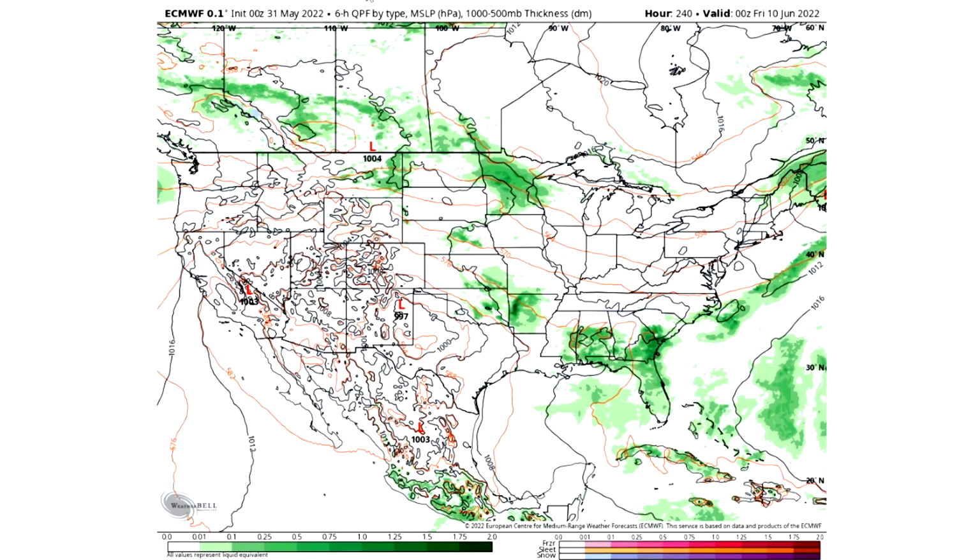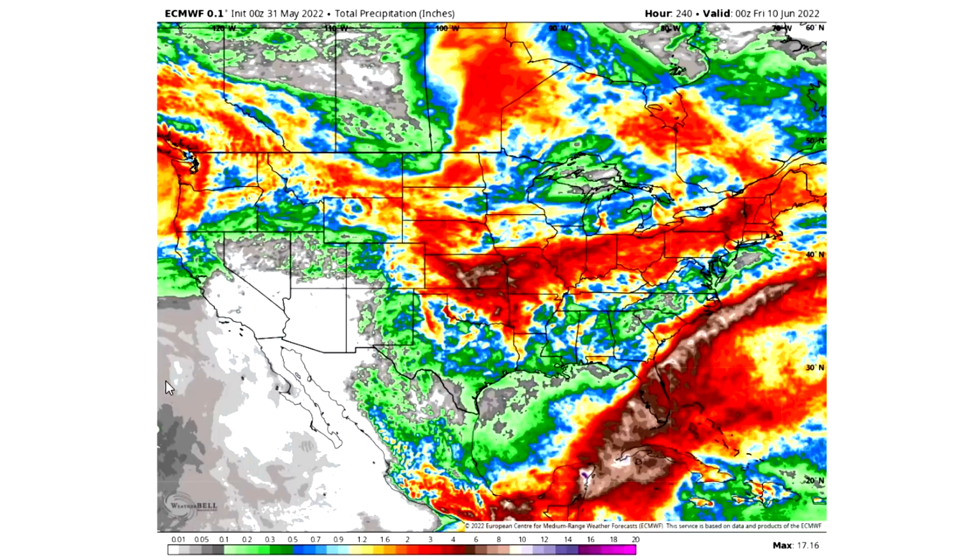All right. So let's take a look at the precipitation over the next 10 days. And it's important to note if you're in the whites, you're expecting basically no precipitation. Anywhere in the grays will be about 1/10 of an inch or less. Greens will be 1/10 of an inch to 1/2 an inch. Blues will be 1/2 an inch to an inch. Yellows will be 1 inch to 2 inches. Reds will be 2 to 5 inches. And then your browns are going to be your 5 to 10 inches of precipitation.